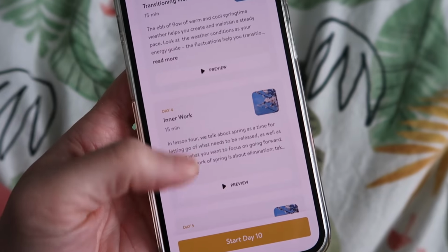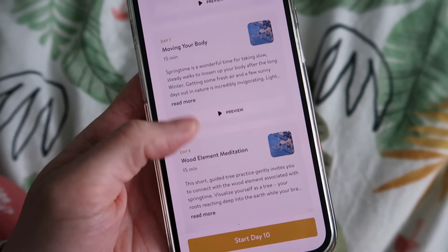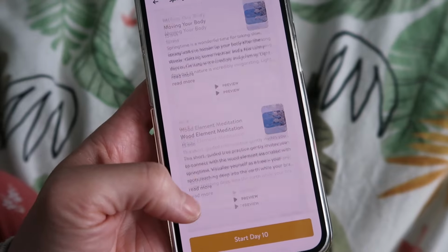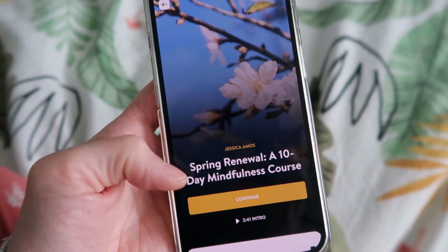Particularly if you're feeling overwhelmed, fearful, or anxious, learn how Learn how to come into alignment with the spring season through heartfelt and conversational teachings that bring about mindful creation and present moment awareness. Connect with your natural rhythm, listen to your heart, and be renewed by spring's vital energy. I've been really, really enjoying this.